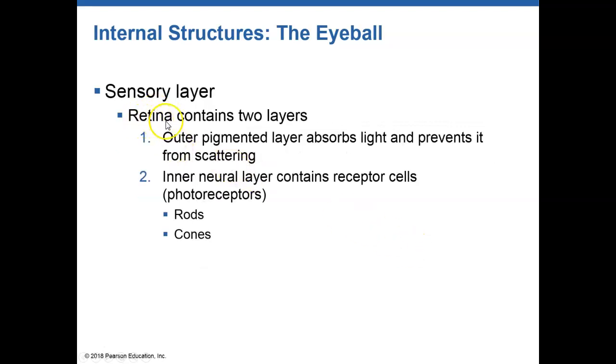And then the innermost region is the retina. There's an outer layer called the pigmented layer that absorbs any excess light. And the inner layer contains those millions of photoreceptors. Photoreceptors can be broken into two groups, rods and cones. Rods are the most common ones. They're the black and white vision or the dark vision. And then cones are the bright and color vision.